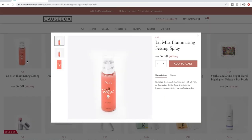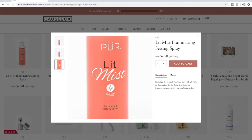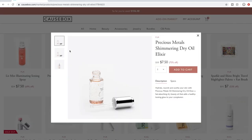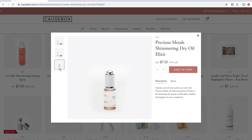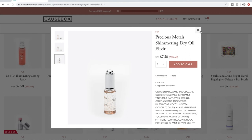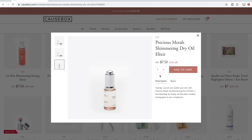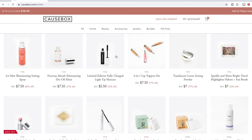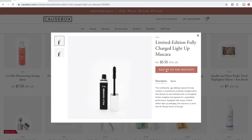Here's a lit mist illuminating setting spray from them. Description, specs. Dry oil elixir from Pure. Description and specs. This is very silicone heavy, so is this a primer? I wouldn't, this is very silicone heavy. That's interesting. Anyway, just FYI, a mascara by Pure.